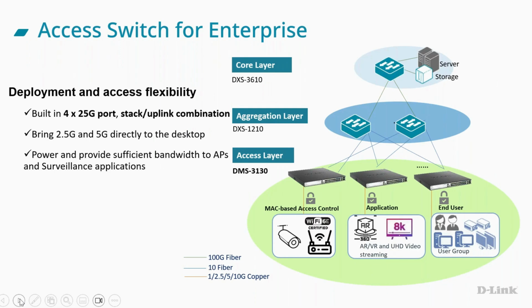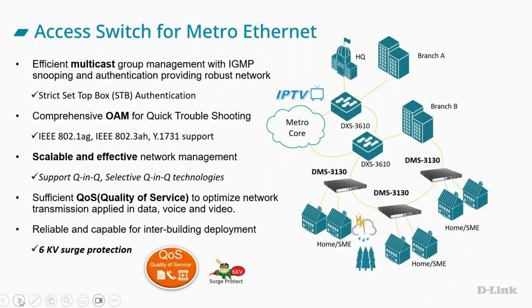For enterprise, much the same. D-Link has launched a new switch series that allows you, if you're deploying for an enterprise, a very rich feature set and multi-gigabit connectivity directly to that access layer. We have this DMS 3130 switch, which I'll talk about in a moment, that provides many different connectivity options, all the way up to 25 gig SFP28s. It provides very quick uplink capabilities, while also providing enhanced network speeds for things like Wi-Fi access points, rich applications, and cloud applications that might be running on the network.